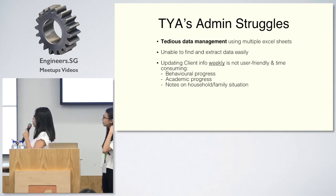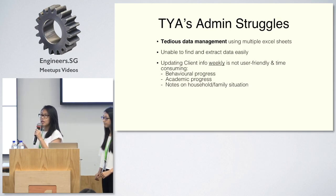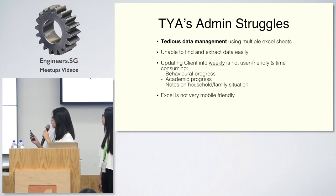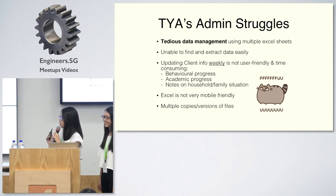Updating client info on a weekly basis was very difficult and time-consuming. They had to put in regular behavioral progress, academic progress, and then notes on the family situation, and all of this was done in Excel sheets. Excel is also not very friendly, which is a problem because a lot of the volunteers at the events would use their mobile phones, and they would end up with multiple copies and versions of files at all of their events, which left them feeling a little bit like this.